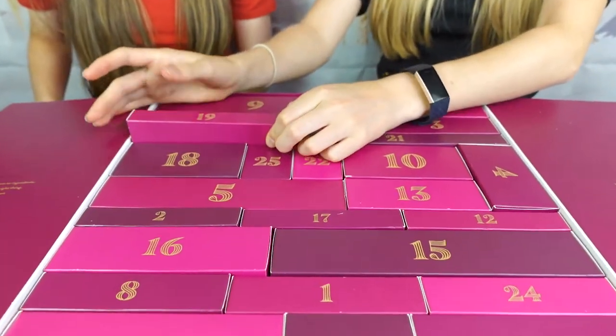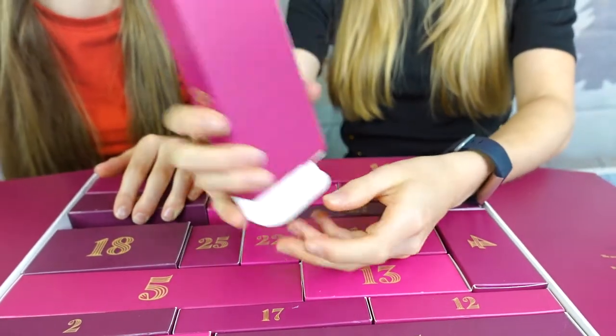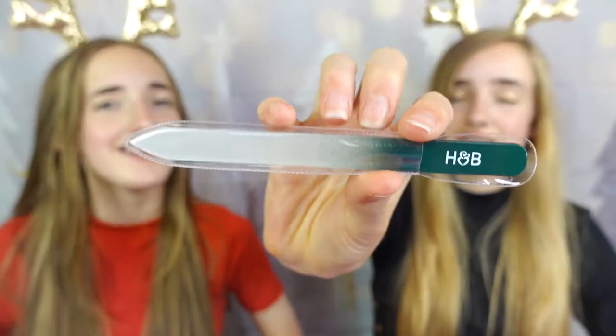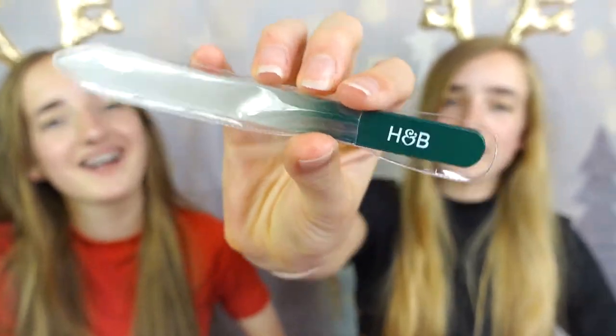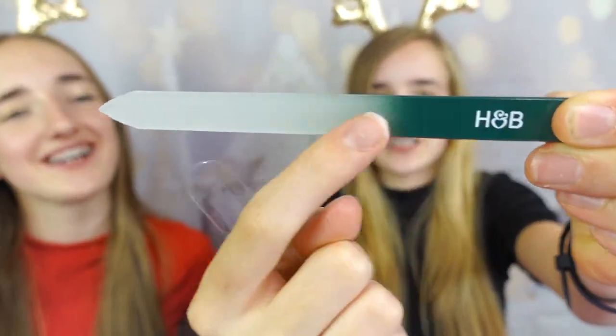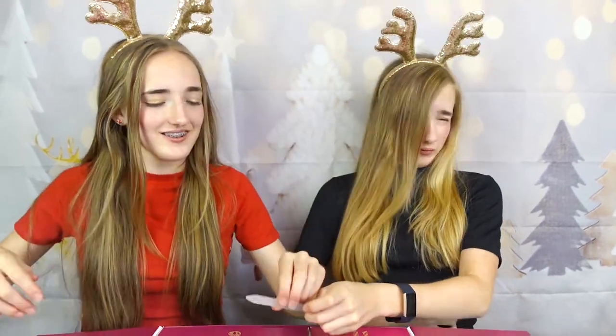Number 19 is this little cute one at the top. I'm not sure why it's cute, but I feel like it should be cute. What is that? It's like a pencil. No way. So we have an adorable Holland and Barrett nail file. Which is ironically pleasing because Ro has broken a nail. Yeah, look how cute it goes in, like frosty. It's so adorable, I love that. I like nail files, but I don't like the sound. Okay. No, I don't like the sound.